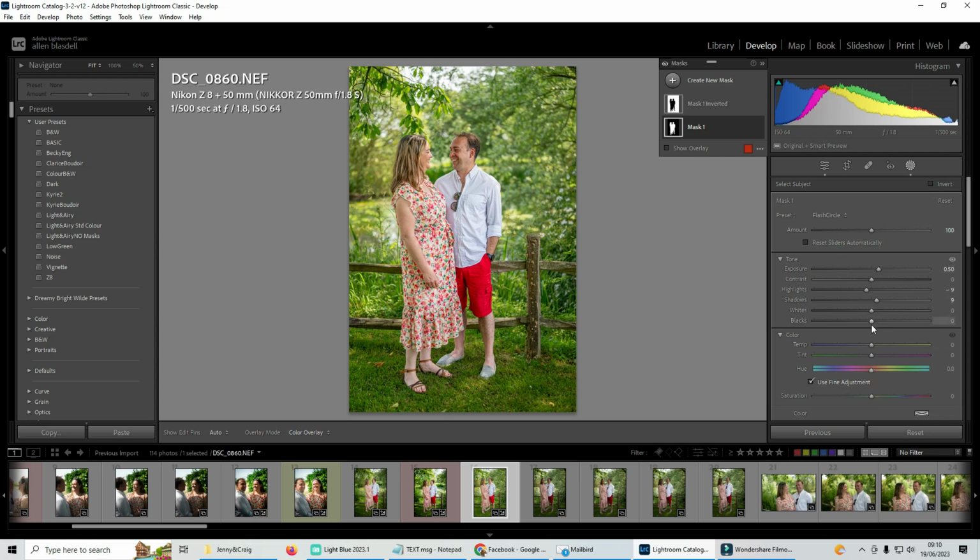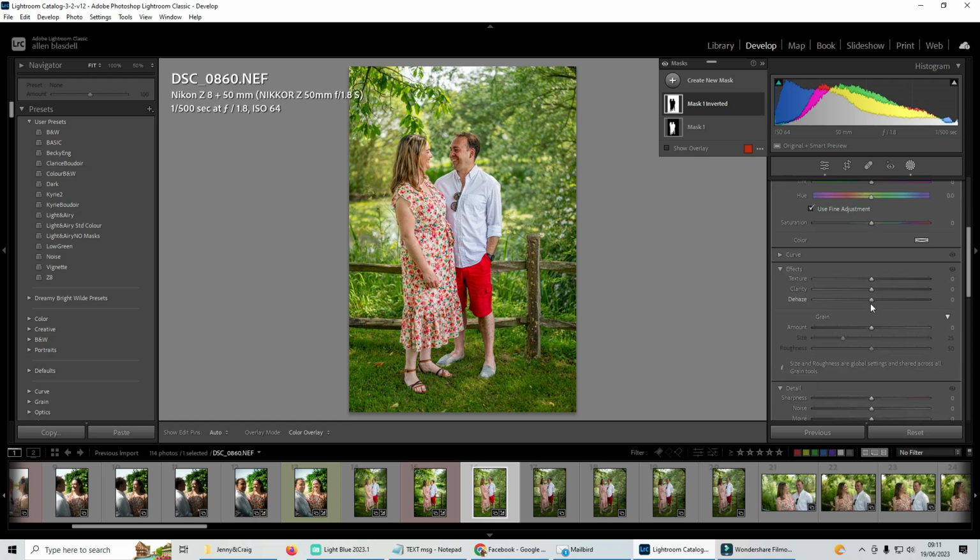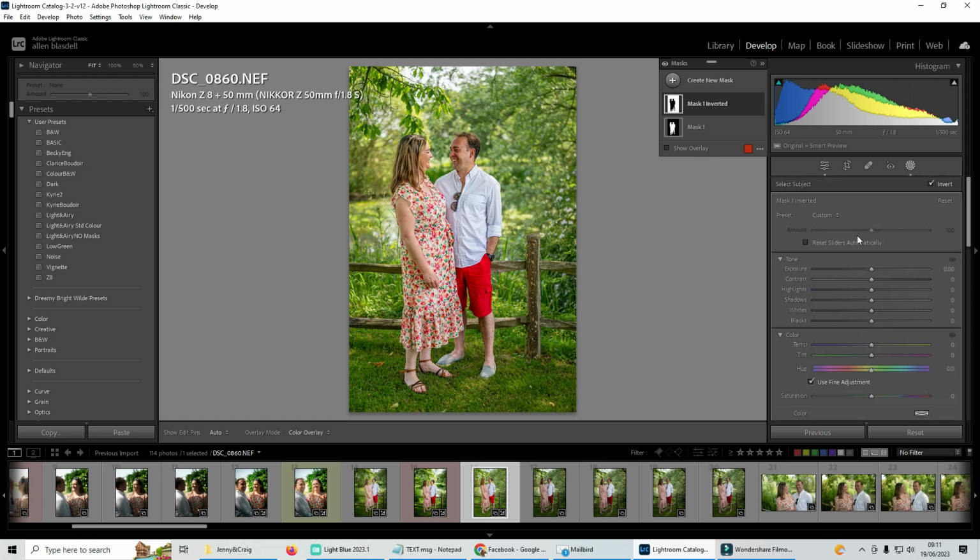So it's made them a bit brighter, it's lifted the shadows a bit, and so on. I'm just going to make them a little bit more contrasted, just make the blacks stand out a bit more, and I think just lift the shadows a bit, and I'm now happy with the way that they look. The background, if we go to the background, you can see that hasn't got anything applied to it at all.